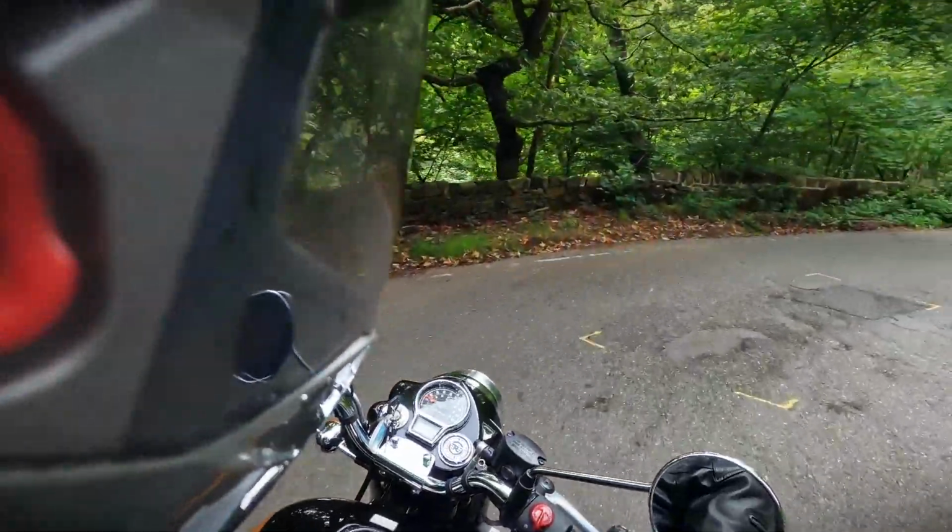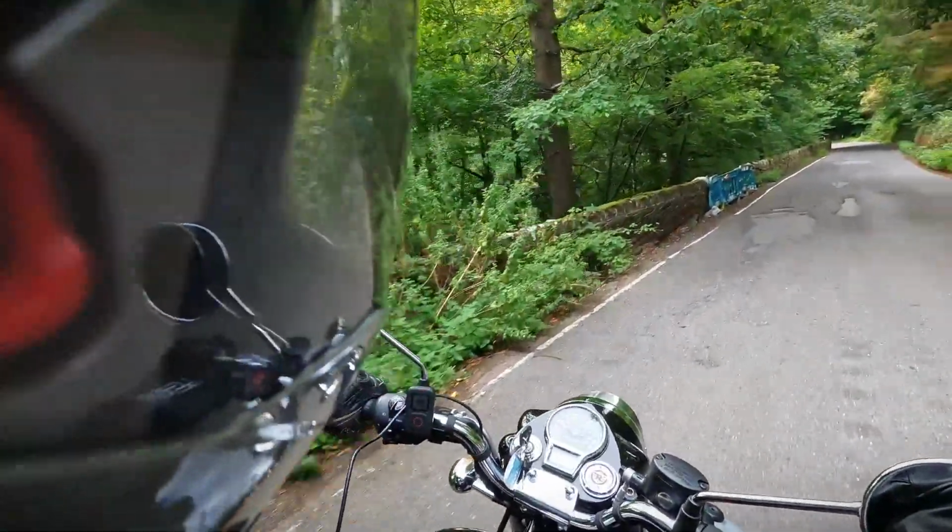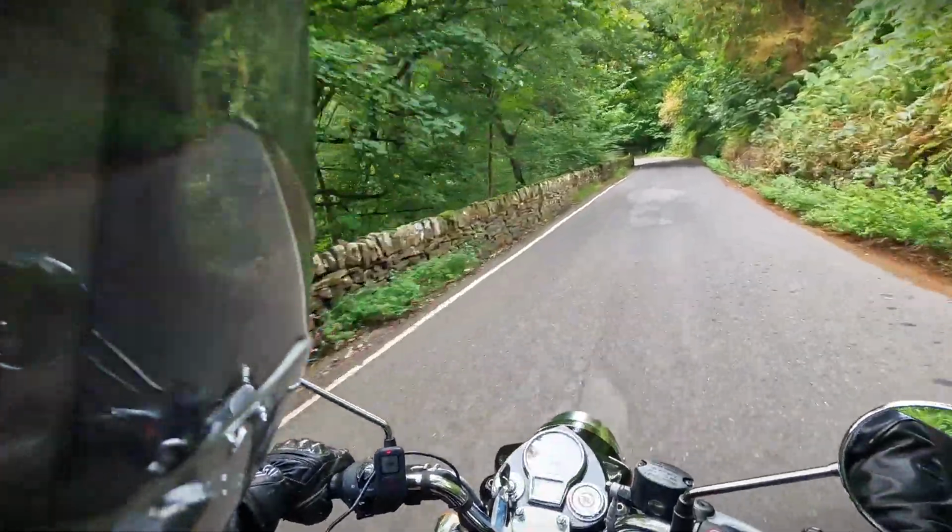Brakes on it could be a little bit better, but it's not too bad. Got around the worst one.